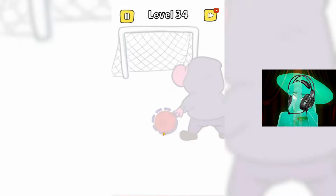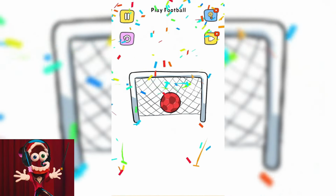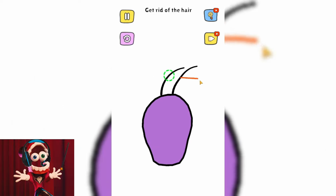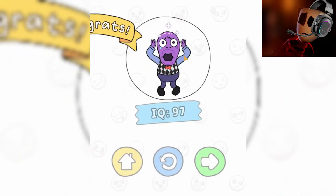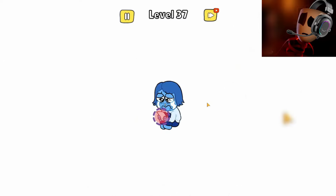Okay, now let's help this guy score a goal. This was the easiest task ever. We were able to score a goal very easily. And now we need to help this girl pull the last 2 hairs out of this guy's head. I didn't even have to take the last hair out of my head. It fell out on its own. It was very easy. Okay, now we move on to the next level.